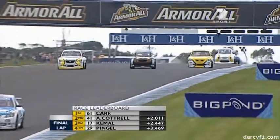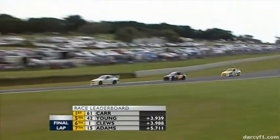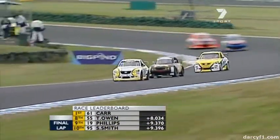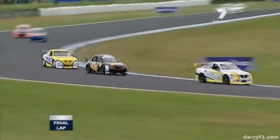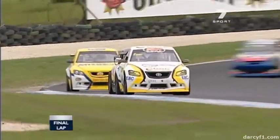Look at this, Peter Carr has got away. 2 seconds the margin, and Cottrell's fallen back into the clutches of Paul Kamal and Brendan Pingle. Last lap. Got to do it now. But Peter Carr looks like he's got this one in the bag. Look at that margin. Well, he's got a great margin. He really needs to make a mistake for him not to take this one out.